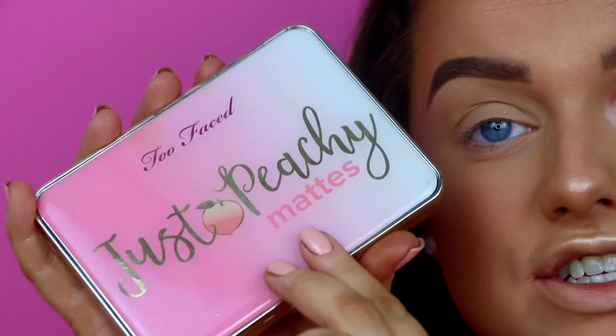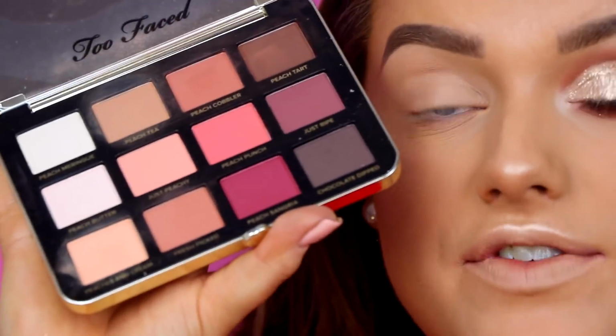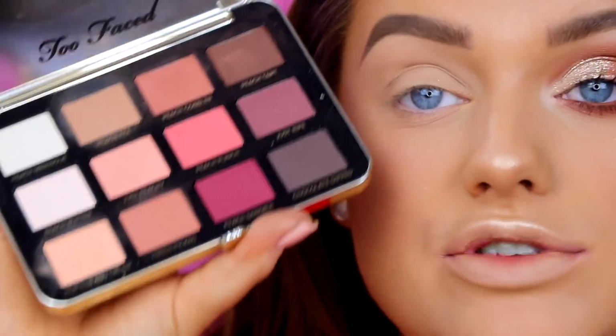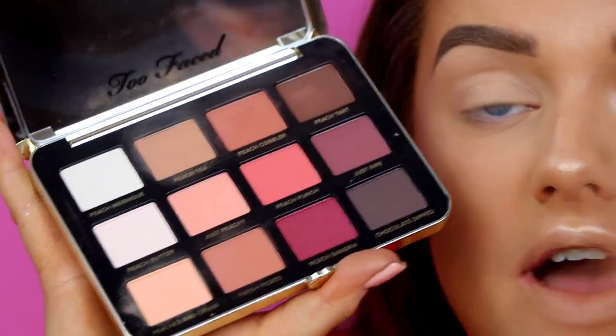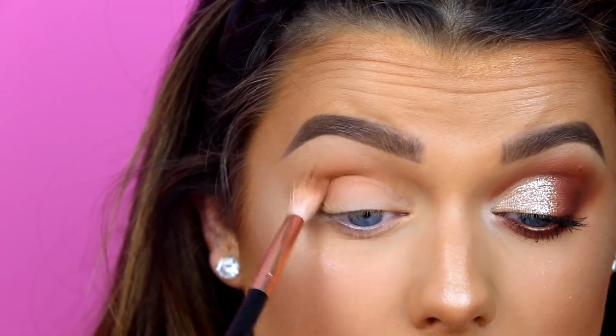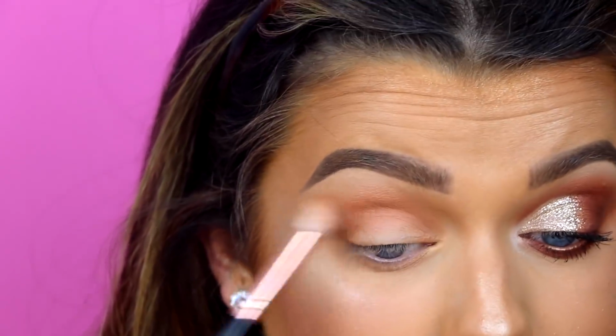Okay, so for the eyes today, I'm taking the Too Faced Just Peachy matte eyeshadow palette. They are all matte shades, so this is perfect for traveling if you like a matte eye or just crease colors. I'm going to go in with Peach Tea and Peaches and Cream first and mix them together as my initial transition color. Again, this palette smells insane. All Too Faced products smell so good.